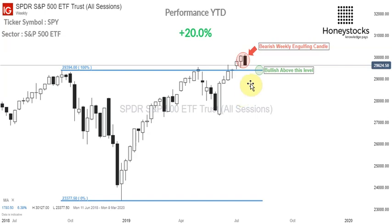I don't see anything massively concerning. I think the only concern with SPY is if we drop below this level. I think that would be the signal to me that we're dealing with a failed breakout, and we know with failed breakouts that we can get fast and aggressive moves in the opposite direction. So that's certainly something to be aware of.